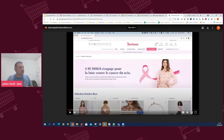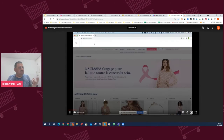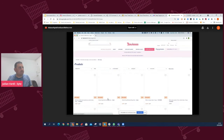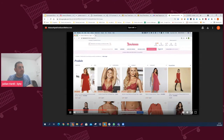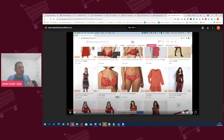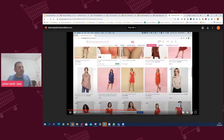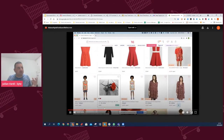Just to give you an example, this is a client of ours before they came to Syte. I just want to show you a search. This is Trois Suisses out of France. This is searching for a robe rouge, a red dress. Please see the results they got. So besides getting bras and underwear, they got a pen and they ended up getting a rose. So everything red was thrown out.